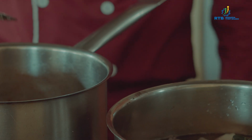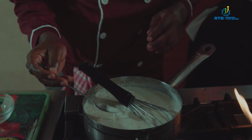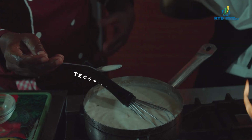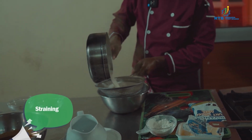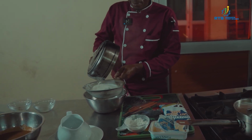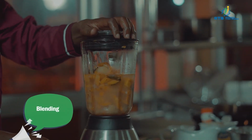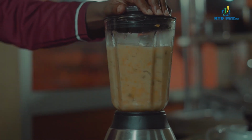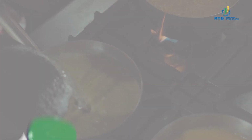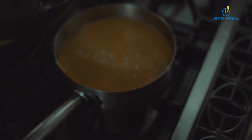thicken up. Skimming. Chef Joseph makes sure to skim off any bits on the top to keep the sauce nice and clear. Techniques for sauce prep. Straining. To get rid of any lumps, Chef Joseph pours the sauces through a strainer. Blending. If the sauce has chunks like tomato sauce, Chef Joseph blends it until it's smooth. Thickening. If needed, Chef Joseph cooks the sauces a bit longer or adds a mix of flour and water to make them thicker.